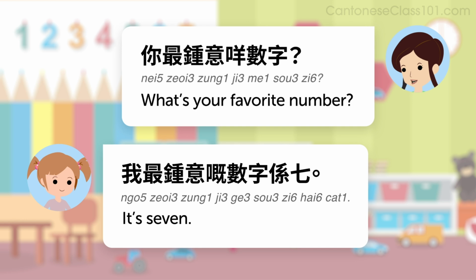First of all, you'll need to learn how to say, what's your favorite number? That's, 你最鍾意咩數字？ Listen to it again. 你最鍾意咩數字？ This Cantonese sentence literally translates into, you favorite is what number? But it means, what's your favorite number in English?